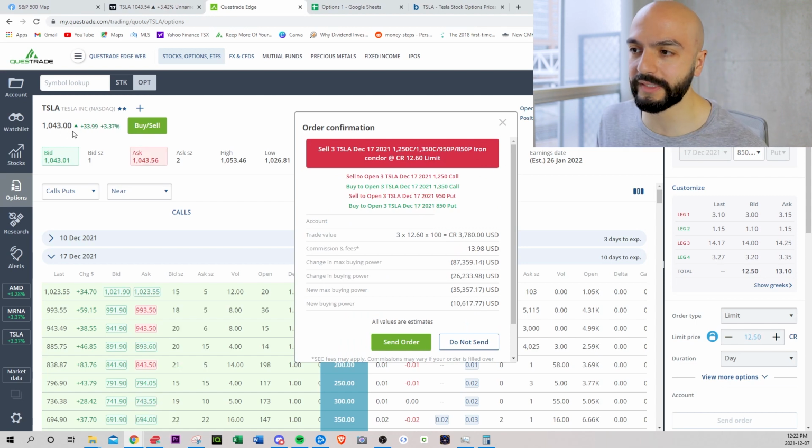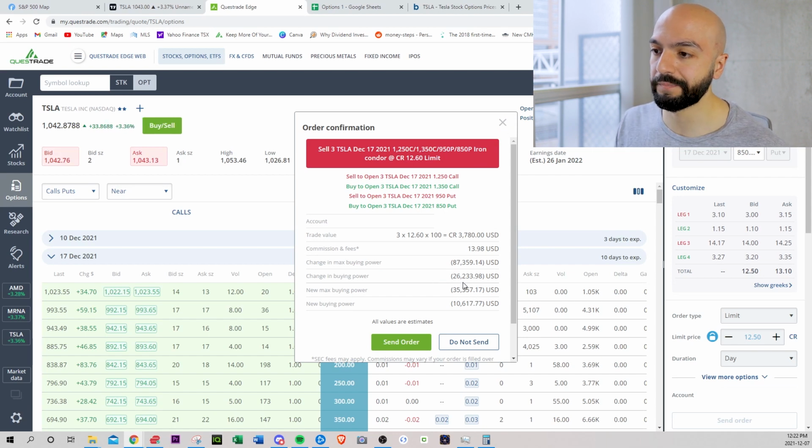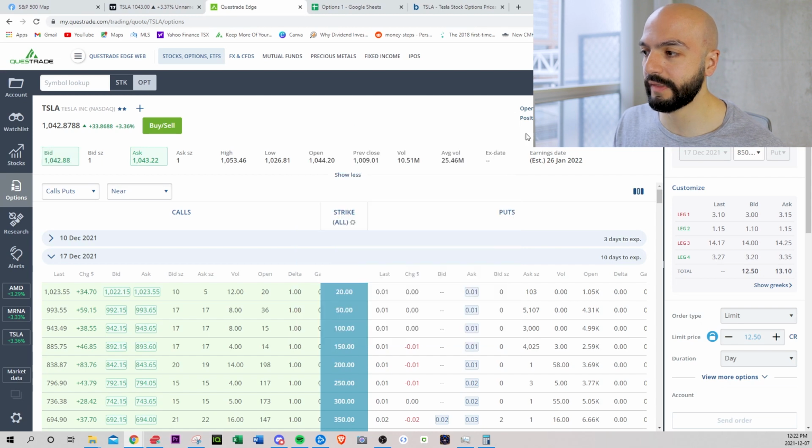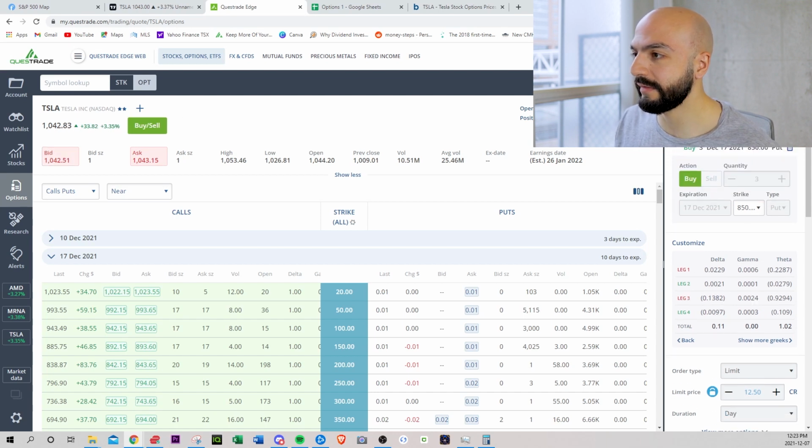Tesla is pretty close. It can go down. I think I can manage it if anything happens. I do have the buying power again. So I got back $60,000 in buying power, and I'm only using 26,000. Let's see what the Greeks look like. So it's not delta neutral. What am I using up? So my bigger risk is this 950.